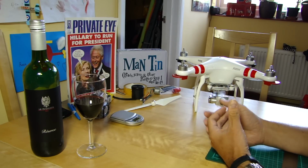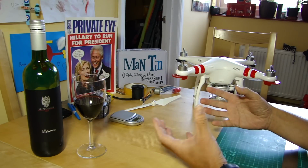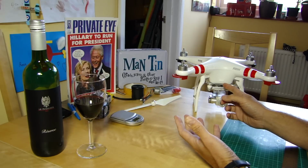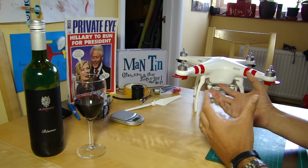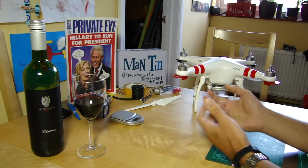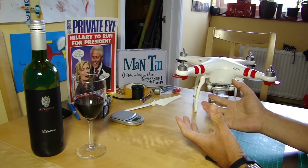But it's not backwards compatible. So if you wanted to add a P3 to your existing stable, and say you had, like me, a P2 and a Vision Plus, and I've got between them 5 smart batteries, and I can easily take one out with 5 batteries and have myself not far off 2 hours flight time.